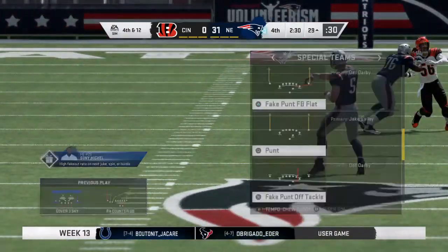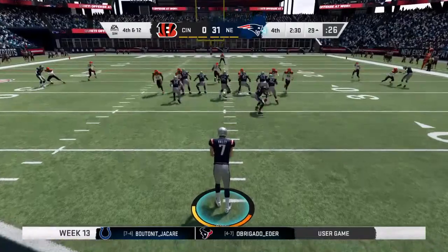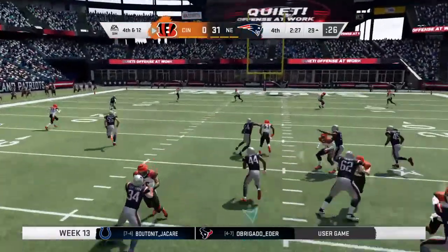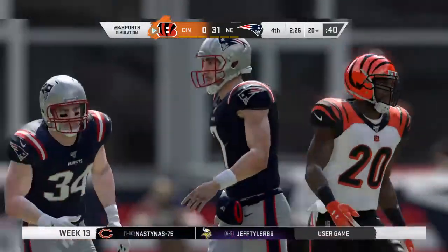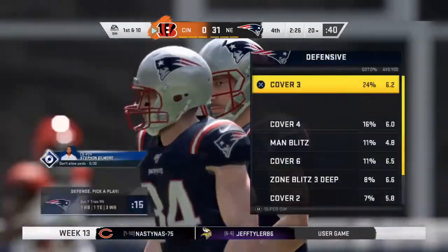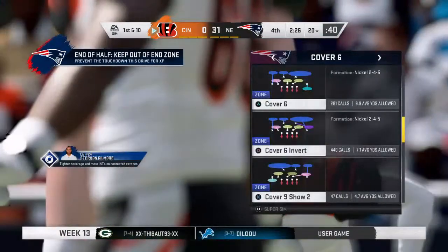Had his man open for a first down, threw a fastball when that wasn't necessary. Incomplete pass. One of these quarterbacks going to learn, you don't get extra points for how hard you throw the football. Good work, boys. Let's go. Cincinnati now ready to take the field.